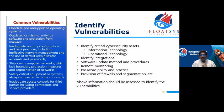And what all things are remote, what remote monitoring systems are there, and what the policy on passwords is. You know, there are some people who just use admin123 as the password everywhere. And they keep it written somewhere so that everybody can look at it in case they forget it. So that kind of practice has to change. And what kind of password they have. I mean, what kind of firewalls or segmentation?